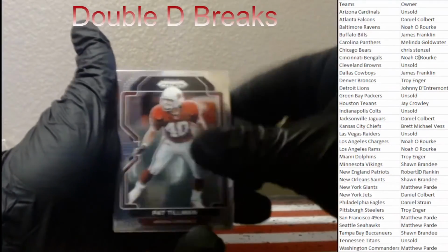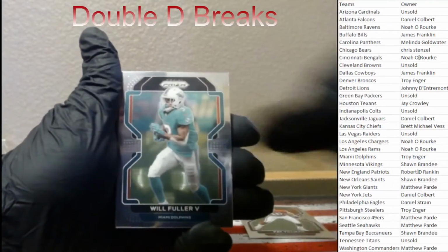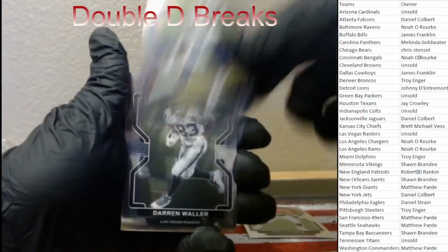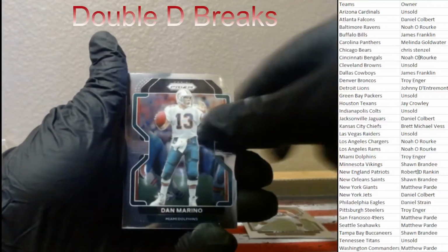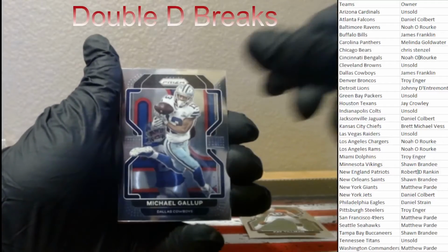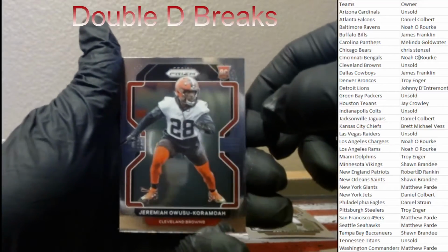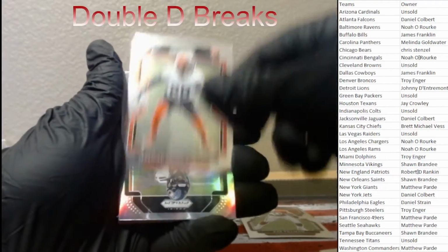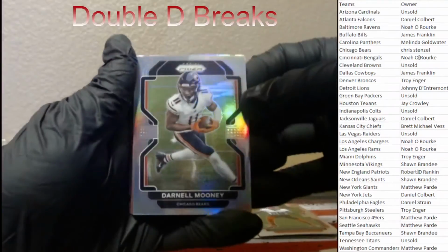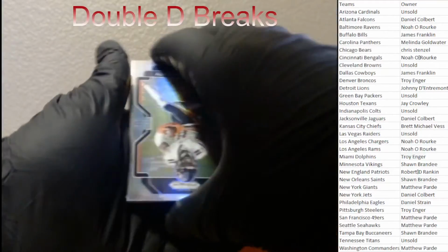We got old Pat Tillman again. Ross Blacklock. Cam Newton. Adams. Fuller. L'Jarius Sneed. Jordan Poyer. Darren Waller. Dan Marino. Slay. Hushmanzada again. Man, oh man, that's a lot of Hushmanzadas in here. Michael Gallup. Jeremiah Owusu-Koramoah for those Browns. Then behind that, oh, I forgot. I was a little hesitant there. Darnell Mooney for the Bears. Darnell Mooney.